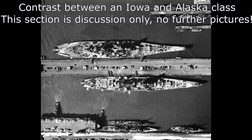Now, as mentioned in this little discussion segment, whether or not Iowa or Hood are fast battleships or battlecruisers, well, that's another bone of contention, so look out for that in the future. A little spoiler alert there. But other than that, thanks for listening, and see you another time.